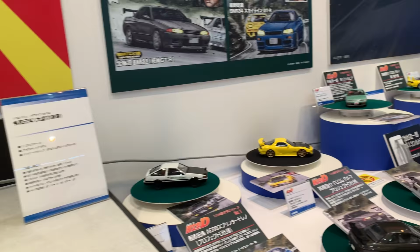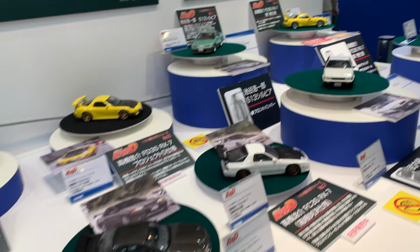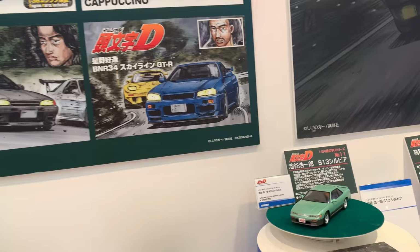And over here we've got a full corner of Initial D cars. So this is one of my favorite animes, actually. I probably watch this one maybe more than any other anime, to be honest. I just love this car series. We got the famous Hachiroku and we've got the RX-7 from the Red Suns.